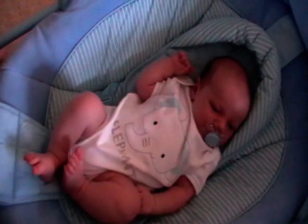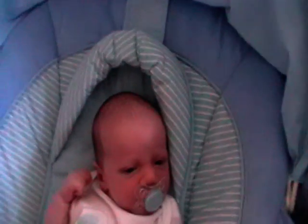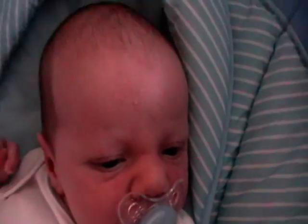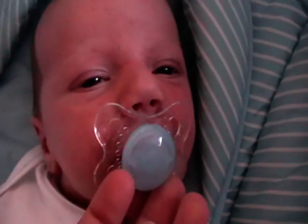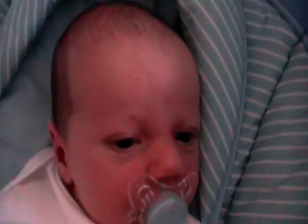Freddie is 3 weeks and 1 day today. As you can see, I'm not sure whether you can see, Freddie has got the beginnings of, I think it's called baby acne, where it's little white spots and red spots, and he's got it across his cheeks. Oh, he's looking in the camera. Hello. Across his forehead, nose, cheeks, and he's got a little bit on his ear. Completely harmless, it's just the hormones, I've been told. 3 weeks and 1 day postpartum.